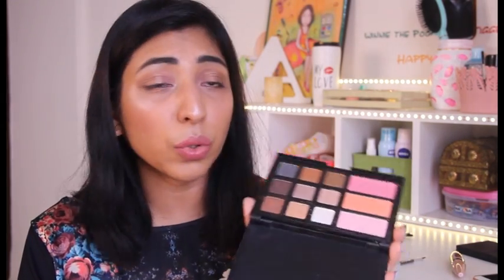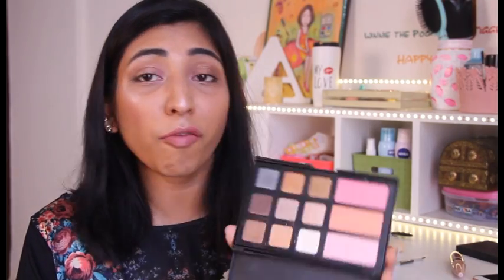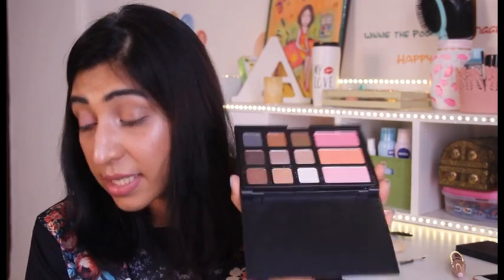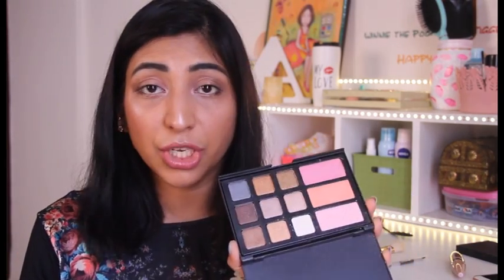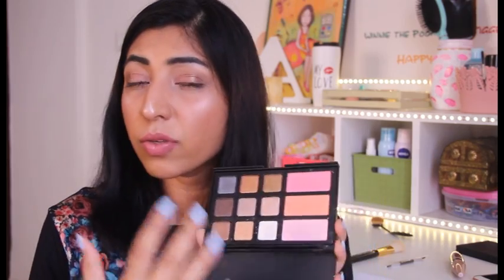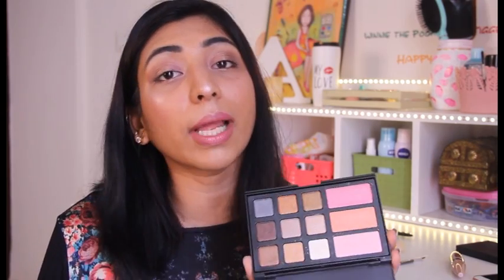I don't know which palette it's a dupe of, but I'm sure it is a dupe of any of the high-end brand palettes. So let's just look at the pigmentation, and we will do a little bit of swatches right now, and then we'll quickly jump into the live demo of how I use these colors and what I feel about these colors. So I'll be taking these colors on my fingers, and then we'll be swatching.